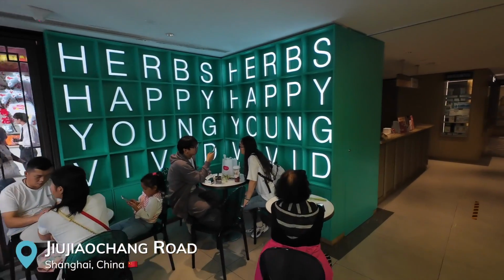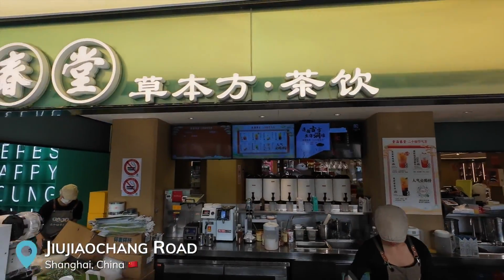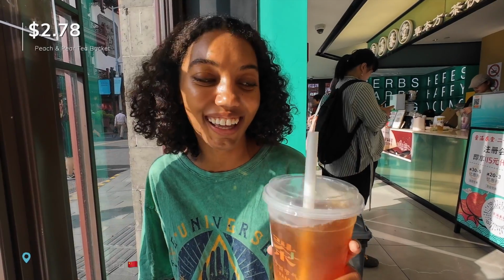Jiujiang Road. It's written along the screen. Sorry if I mispronounced it. But I found this really good peach and pear drink. It's really large. It was only 20 yuan, and it's really good. It's not too sweet, just sweet enough, and there's bits of fruit inside of it. So I'm loving it.